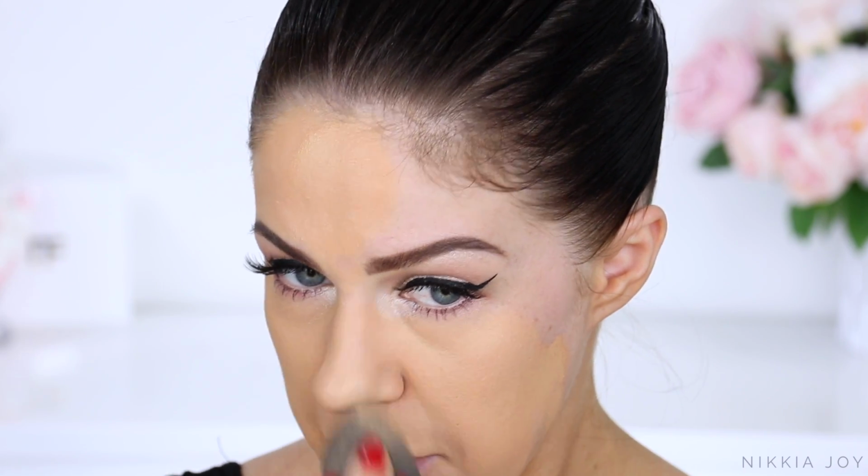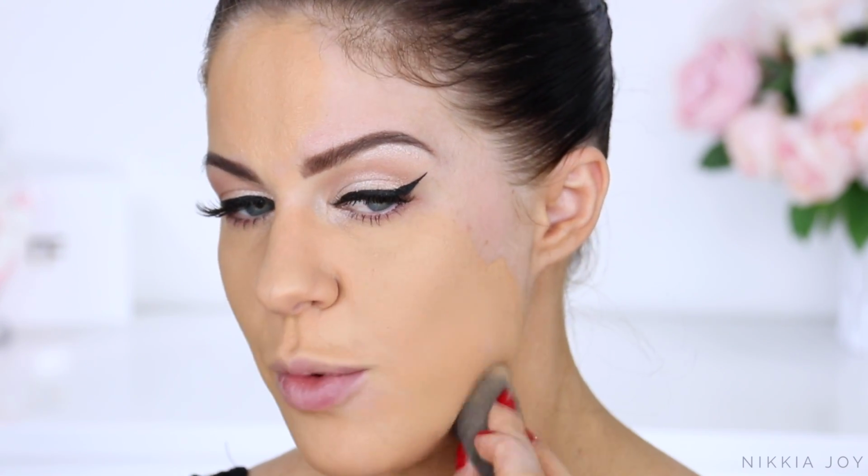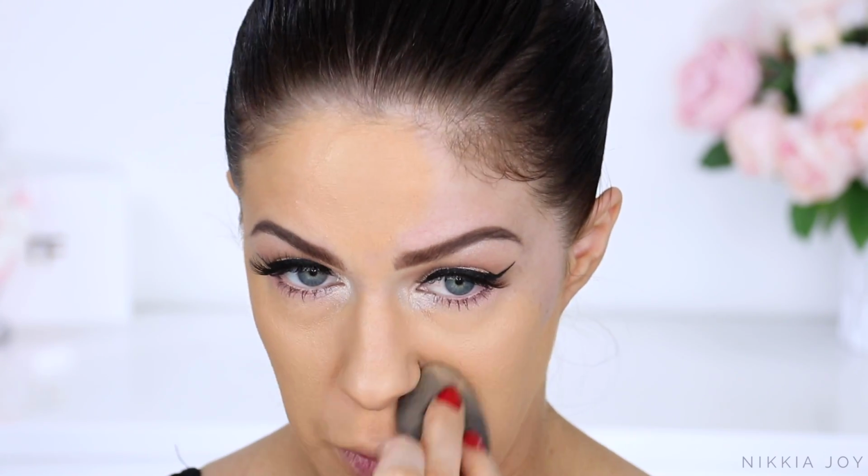This stuff is full coverage. I mean, it's not going as far with the Beauty Blender. It definitely sort of traveled further with the brush, but damn, it is full coverage. Holy shit, my skin looks so good. It definitely oxidizes, I will say that.